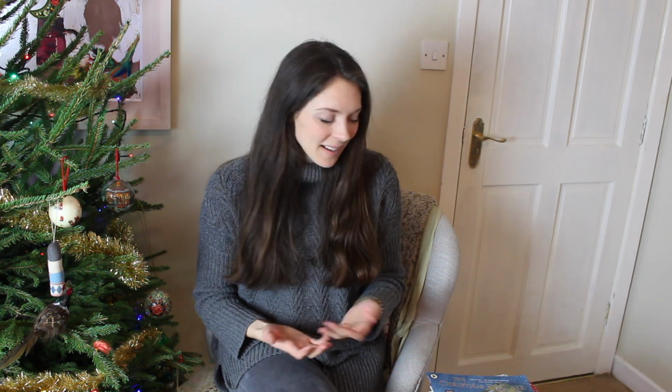Hi everyone, I am here with my winter and Christmas toddler bookshelves. My little boy is just over a year and a half, and we started doing this in the autumn, where we set up his bookshelves to showcase seasonal books and books that we wanted to read at that time of year. I guess that's seasonal. And we're doing the same thing this winter.